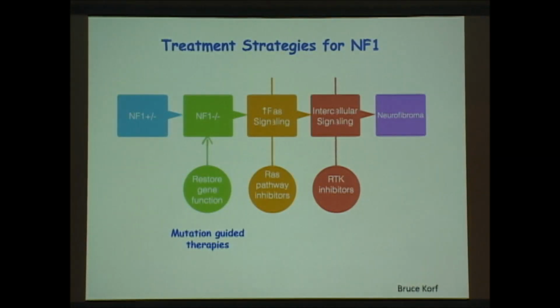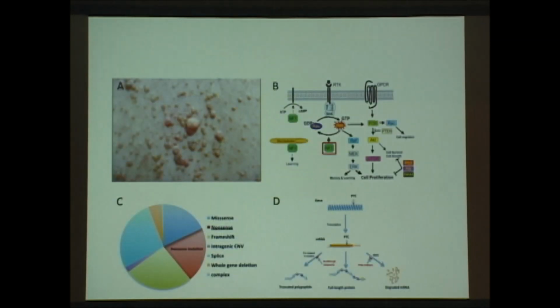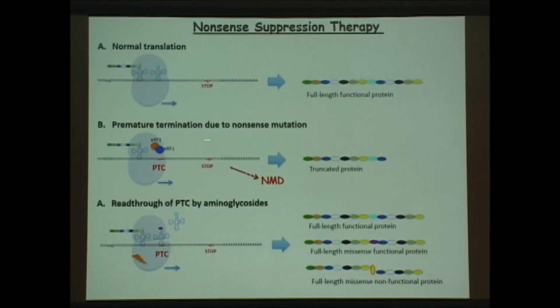And so there are already many groups that are looking at downstream signaling pathways, and we're trying to figure out, well, can we use mutation-guided therapies to then repair certain mutations? And so we're interested in the spinal NF. We're also interested in the nonsense mutations because roughly 20% of the known mutations in the NF1 gene are nonsense alleles. It's a large gene, 56 exons, and over 3,000 independent mutations have been identified so far. So a huge number of mutations. There's a lot of premature stop mutations.